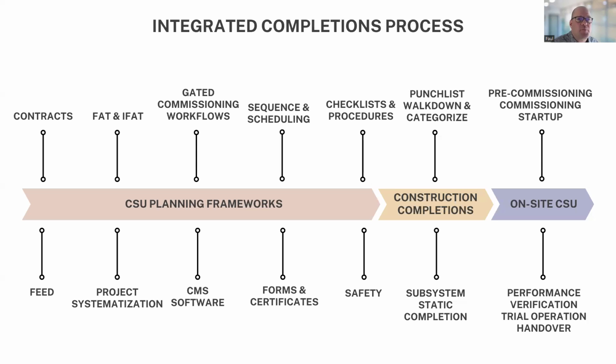So then the next one is our project systematization. And this is one of the main reasons to have the commissioning guys involved earlier in the project so that we can take a systems-based approach through all phases of the projects, through design, through construction, through commissioning. We must be taking that systems-based approach. And that's done by systematizing the project as early as we can.